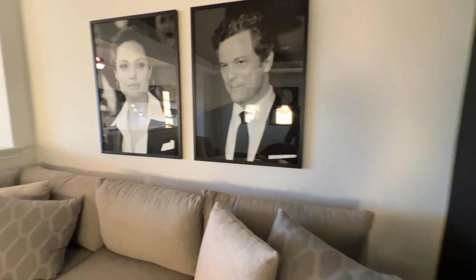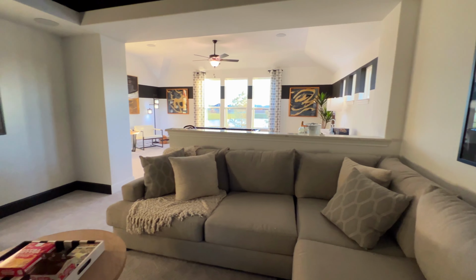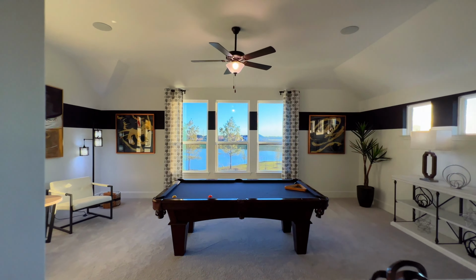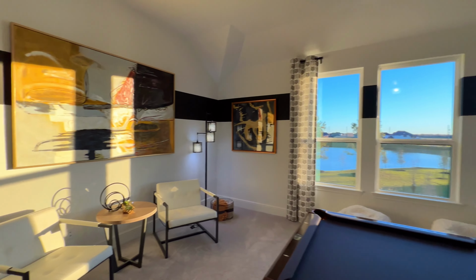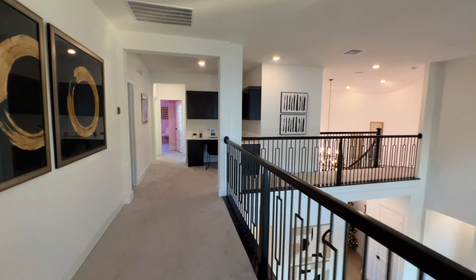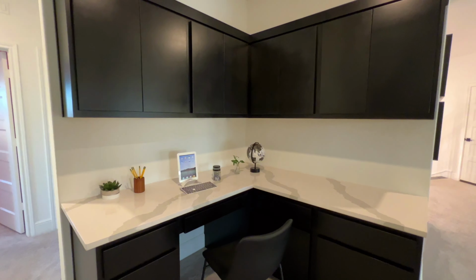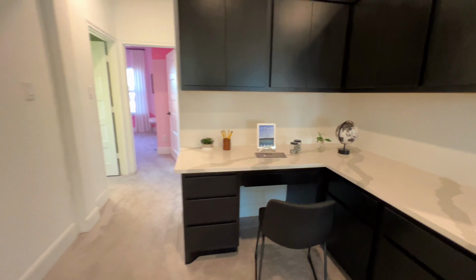And then I'll pan this way so you can see how we're looking. So you got plenty of space right here. If you want to add some shutters right there, so that way you can eliminate a lot of that light coming in, even on those windows as well. So that way it creates more of that theatrical ambiance that everyone so loves. And then right here, you have your built-in bench, or your built-in desk rather. You have your quartz countertops with the darker cabinetry again up here.